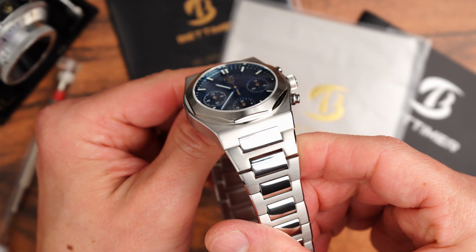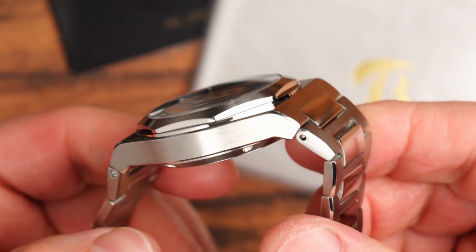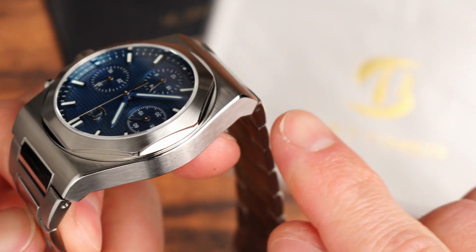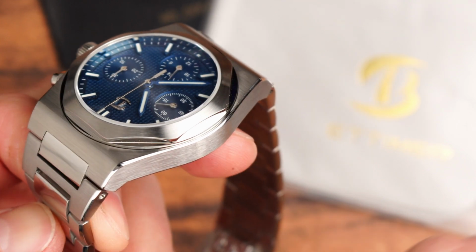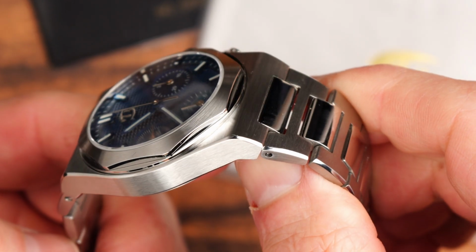We have horizontal brushing on top of the case and longitudinal brushing on the sides, and the brushed surfaces are separated by high-polished chamfers. These lug-to-lug chamfers also continue to the bracelet links, creating a nice and cohesive look to this timepiece.